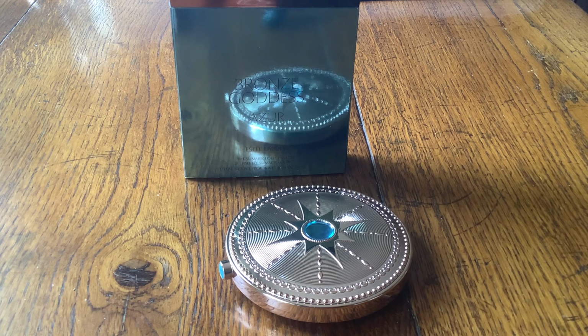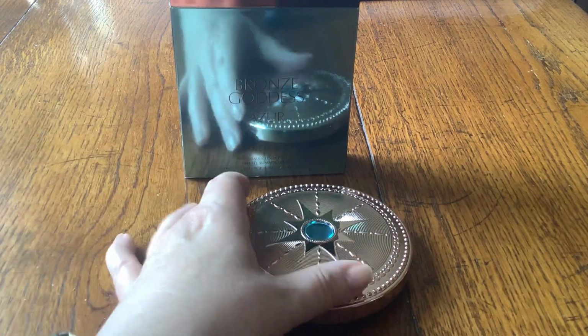But I was tempted by this palette, and it's a long time since I bought anything from Estée Lauder's line, although, as we know, the parent company owns most of the big makeup lines these days, and certainly owns Tom Ford, of which I'm such a big fan.